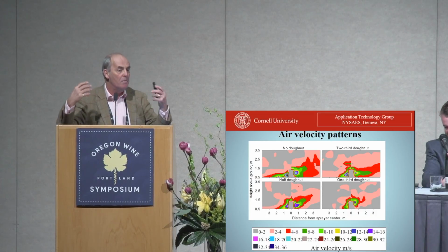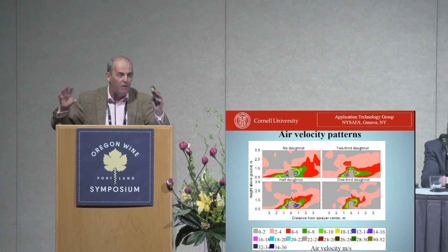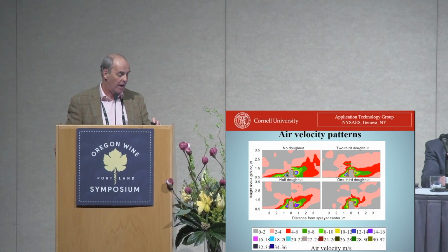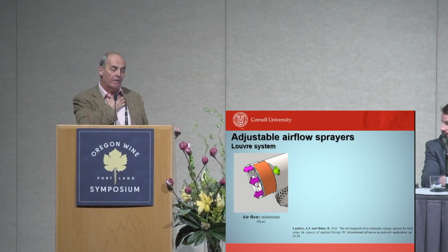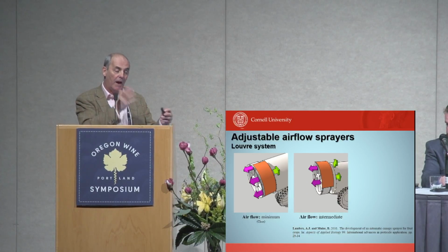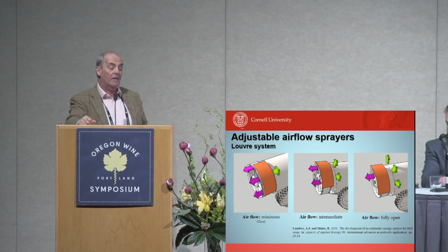Here's the science. Then we measure the airflow. You can see the effect of a donut, where it's reducing the volume of air to try and match where the canopy is. Okay, if you have an old-fashioned sprayer. For modern sprayers, we've developed and patented a louver system at Cornell. Early season, we want minimum airflow, so we can redirect the air. Intermediate, so medium canopy, we want a wee bit of air going now to the canopy, not so much being redirected. And in full canopy, we need more push to get the stuff in.